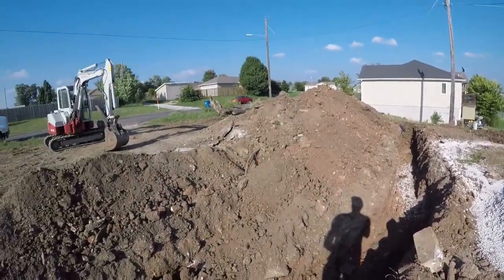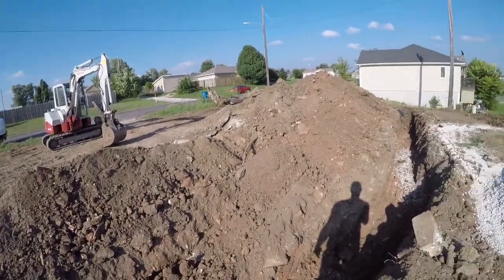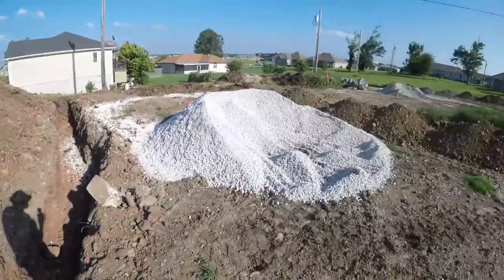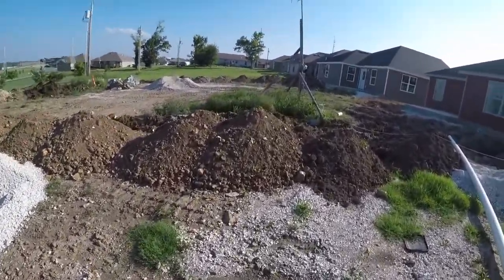There was supposed to be a riser to that for this house or whatever, but apparently there's not, so we're just gonna dig up, tap the main and everything again, so that'll be a little bit quicker. But yeah, I'm done making messes for today, and we'll be back at it again tomorrow.